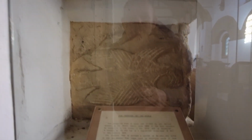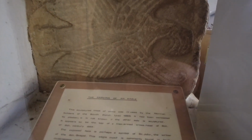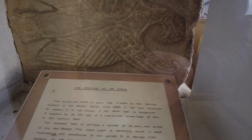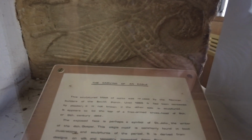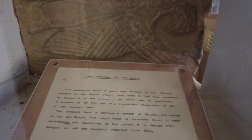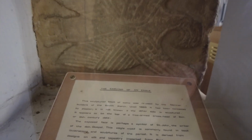The carving of an eagle, the sculptured block of oolite, was reused by the Norman builders of the South Porch. Until 1865, it had been concealed by plaster. It is not known if the other side is sculptured. It appears to be the top of a three-armed crosshead of 8th or 9th century date. The exposed face is perhaps a symbol of St. John, the writer of the fourth Gospel. The eagle motif is commonly found in book illustrations and sculptures of the period. It is derived from designs on silken tapestry imported from Sicily.